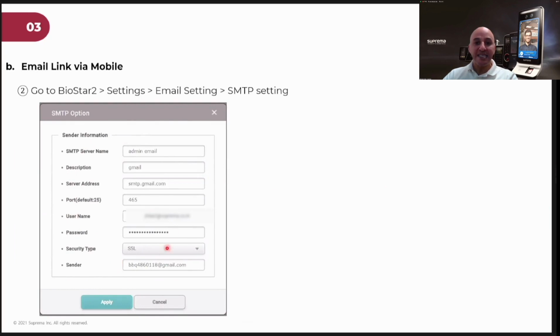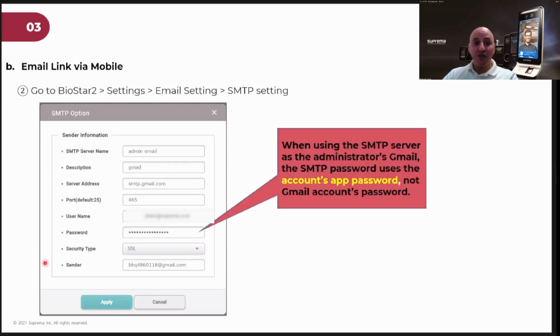configure your SMTP, which will send the email link to the registered users, by going to settings, email setting, SMTP settings. I'm going to show you all this in our demonstration. However, please note, if you are using Gmail services, if you are using gmail.com, you will not use the password of your Gmail account. Actually, you are going to use an account app password from Gmail services.